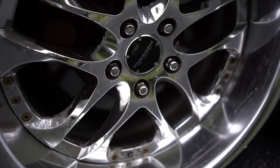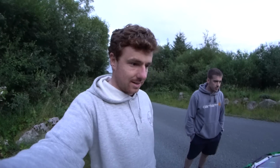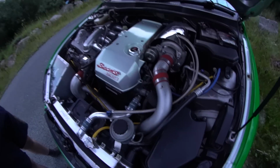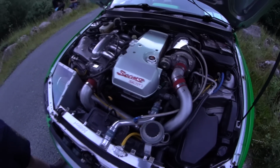It's just a time capsule from 2004, 2005-ish, when Ireland was just taking everything out of Japan, and it's quite a miracle that the car still exists. It just ended up in the right hands, someone that actually appreciates it for what it is. This is definitely one of the most built Beams engines that I've ever seen. Most of them are usually just left standard, but this has a, what is it, Power Enterprise turbo kit.